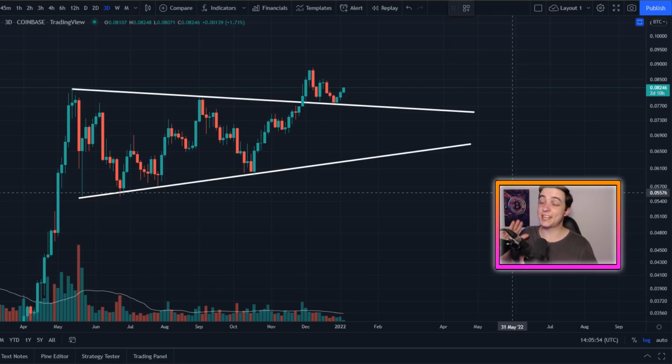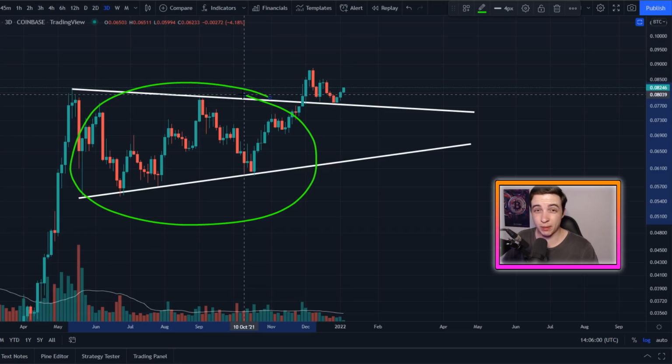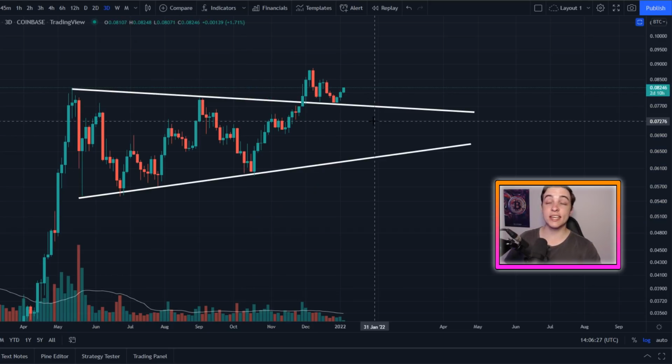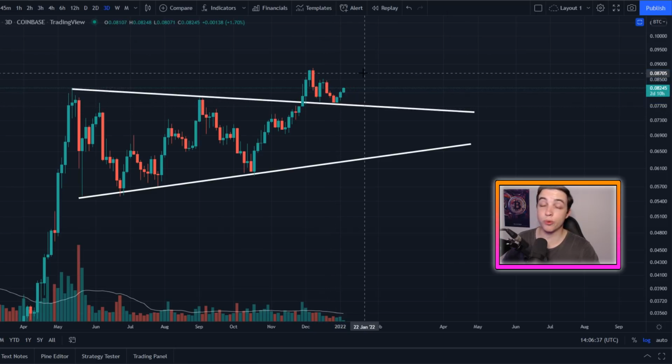Now checking out the Ethereum to Bitcoin chart here on the 3-day time frame, and of course we have that symmetrical triangle pattern that I was actually talking about on the channel a few weeks back, and you can see here that within the last 1 to 2 weeks, Ethereum has retested this previous line of resistance, flipping it into new support, which is obviously a bullish signal for Ethereum versus Bitcoin.